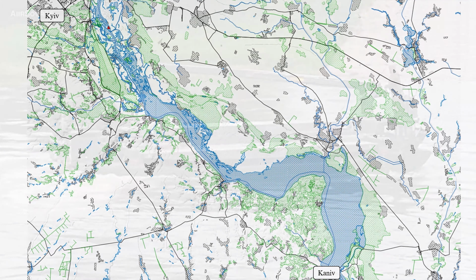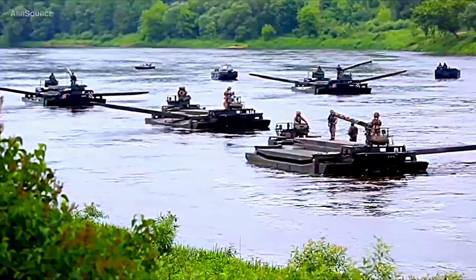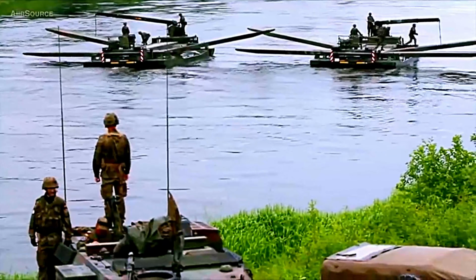However, to construct a pontoon bridge in a combat zone requires a number of very specific criteria. Although it's theoretically possible to make a pontoon bridge as long as necessary, in practical terms, it needs to be under a kilometer. This rules out 3/4 of the area between Kyiv and Kyiv, as in this red shaded area, the Dnieper River is never narrower than 6 kilometers wide.